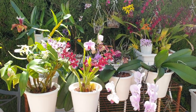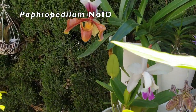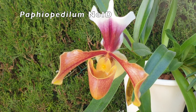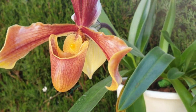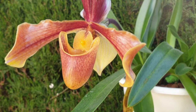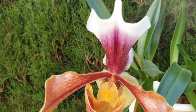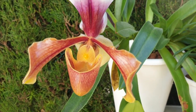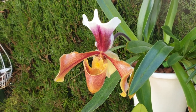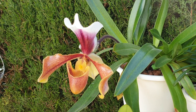We can zoom in now and move to a big Paphiopedilum that is a no ID in my case, but I think it's an American hybrid. It is a rescue from yesteryear, and this year it gave me one bloom. That bloom has also lasted for ages. It is starting to look a little tired on the hood, I get that. Still, it is looking pretty and deserves to be in this display for International Orchid Day.